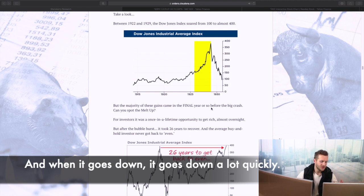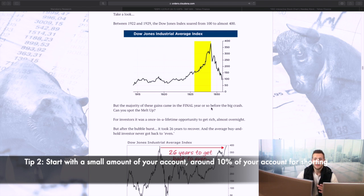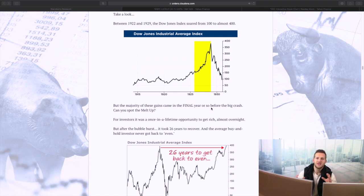Now, one of the other strategies that I like to focus on is that you start with a small position size. You're not going to be worried about what is happening too dramatically. You're not going to be stressed. It's not going to be a large part of your portfolio. I don't want you to risk too much of your account because this is a new skill. I just wanted to reiterate that one more time.